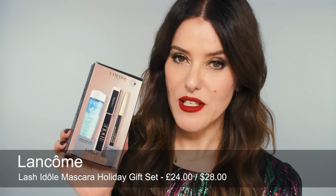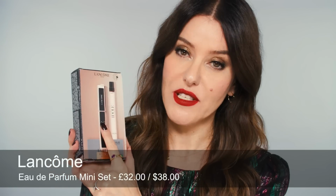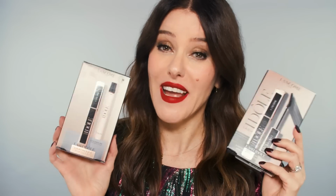If you don't want to get anything quite as big as that, I think I have these every year, but I just think this is such a good present. It's so practical. It's the Idôle mascara, which is my favourite mascara, with the Bi-Facil eye makeup remover, and this one also has an eyeliner in it as well. So that's something someone can use every single day. Another version of that is the one with the mascara and a fragrance as well, the Idôle fragrance with the Idôle mascara. And I think they'd be welcomed by anyone, really.